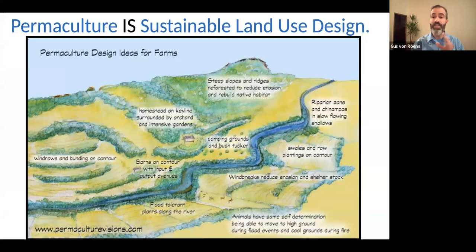Permaculture is, if it is nothing else, sustainable land use design. Also sustainable systems design. And you see in front of you the potential of designing a landscape so that it has higher efficiency if you wanted to grow food.